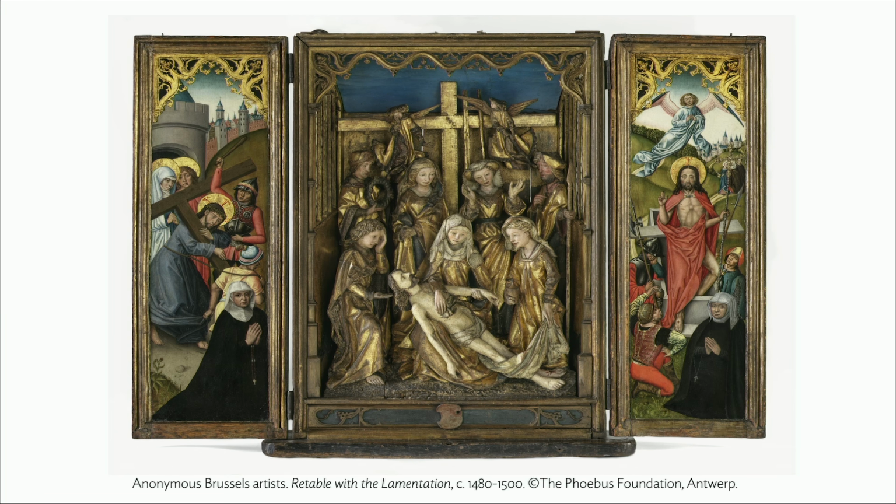The Phoebus Foundation retable has images from the Passion of Christ. From left to right, we have the carrying of the cross, that is, Christ walking with the heavy instrument of his martyrdom upon his back to the hill at Golgotha, where he will be killed. At the center, the carved corpus, we have the lamentation, that is, the grieving of his death by those close to him and others who were present at his death. And the right wing shows the resurrection, the miraculous rising from the dead of Christ after 3 days of interment.